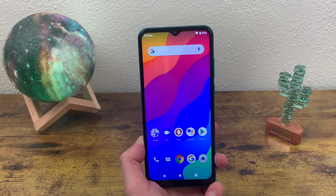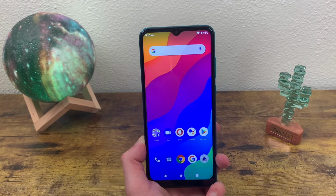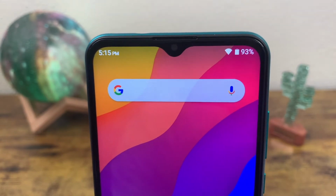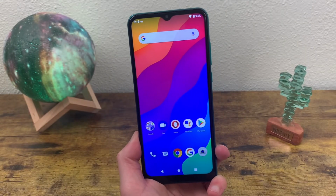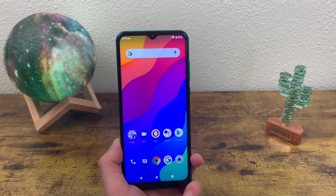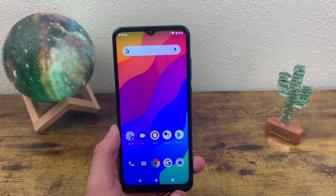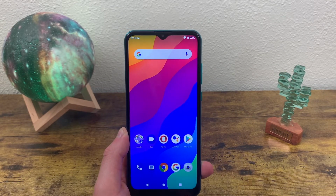So this phone has a 6.5-inch IPS LCD display with a resolution of 720p, a PPI of 270, and an aspect ratio of 20:9. We got a water drop notch up here for the front-facing camera, and this camera is 8 megapixels. I'm not a huge fan of the water drop notch, but compared to some others, this one isn't too bad, but all the same, I do think it would have been a lot cleaner if it had a hole punch camera instead. Overall, I do think the display does look pretty decent. Not really anything special, but for its price range, it's about average.